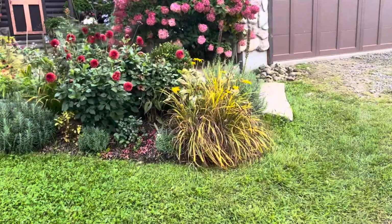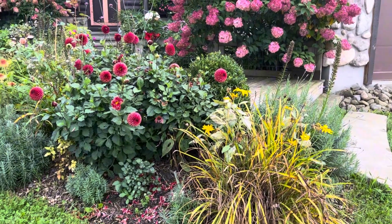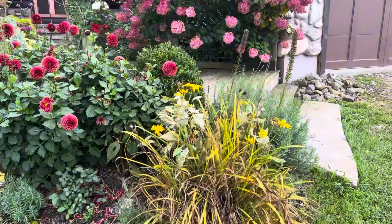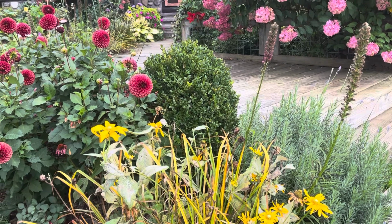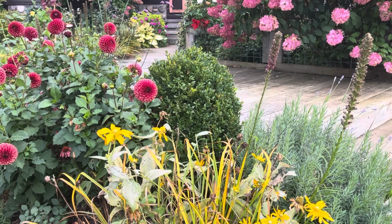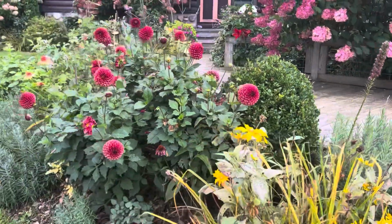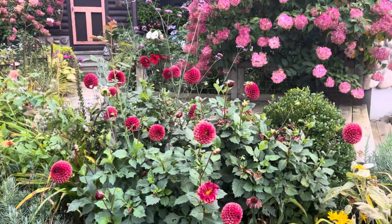Daylilies are looking very rough this point in the season. I do not do a lot of cut back and grooming in the fall. The Rudbeckia is also looking rough. But overall, I'm still happy with the amount of blooms I have.